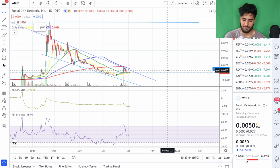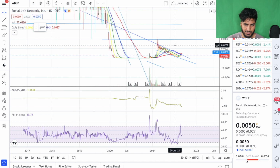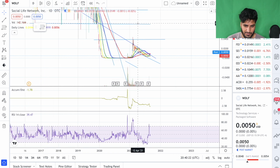Overall with WDLF, this is a long-term play. And so with WDLF, I still have price targets of around 7 cents. And people ask me where I get these price targets from. So if we just look at what levels of support and resistance coincide with this, you can see this has had a ton of reactions as a level of support.